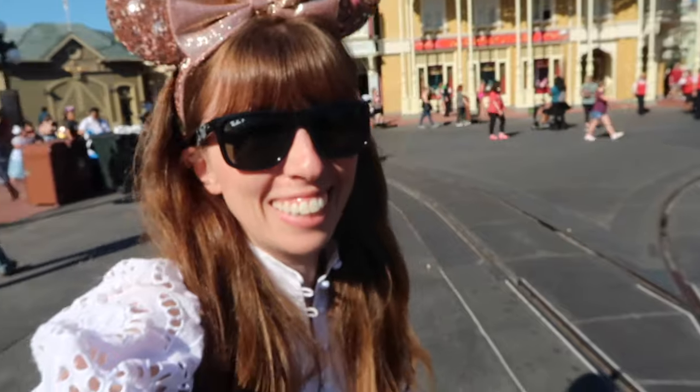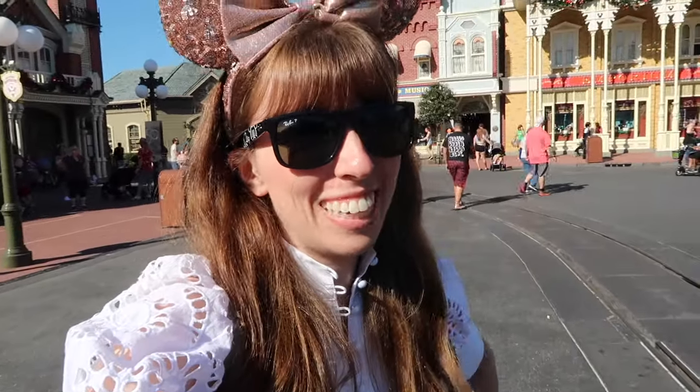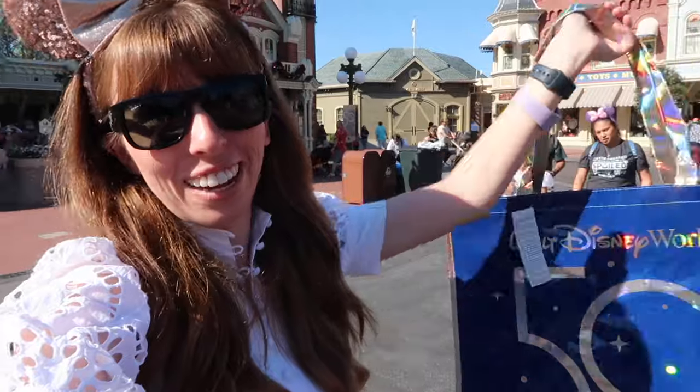Just leaving Magic Kingdom for the last time on this trip. Unfortunately, I don't have time to go again tomorrow. But I got this cute bag on the way out. Very cute for the 50th. I'll probably use it a lot for shopping and all that. So I'm just chilling out, waiting for the bus to Animal Kingdom.